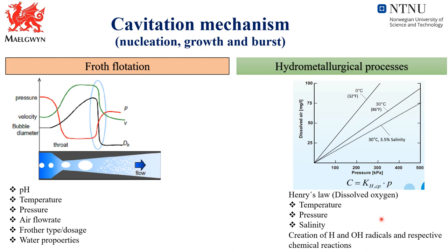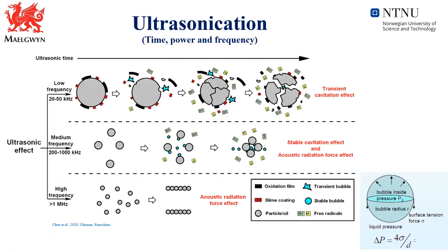In case of hydrometallurgy and specifically gold leaching, it's possible to add nanobubbles in order to increase the dissolved oxygen level. By this, it's possible to reduce the cyanide consumption, which is very important from the environmental view. This follows Henry's law. Based on the temperature, by increasing the temperature, we have a reduction in dissolved oxygen level, and also increasing the pressure increases the level of DO. But it should also be noticed that we have to consider the radicals like hydroxyl and hydronium created by nanobubbles in the system, because they will play some roles in the chemistry of the system.